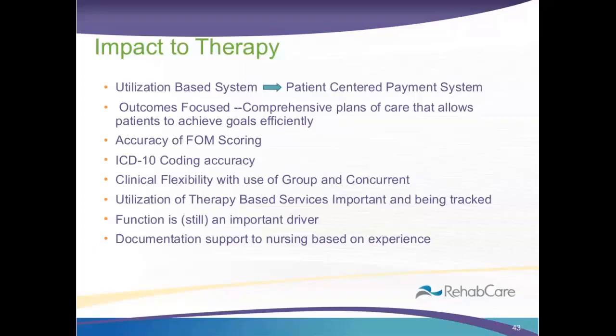ICD-10 coding is incredibly important. Something for us to consider, as we'll talk about at the end, is what do we need to do to prepare for the very complex coding required. Most of the industries that have a coding-driven payment have coders that are specialized in understanding the chart and those drivers that impact the payment as well as the way we'll be measured for quality.